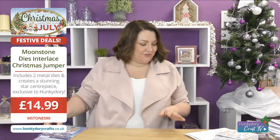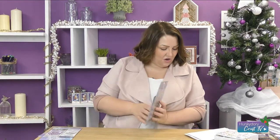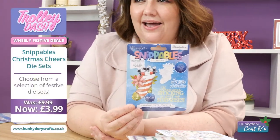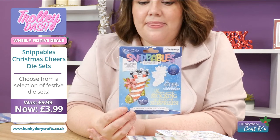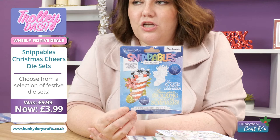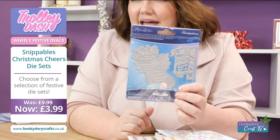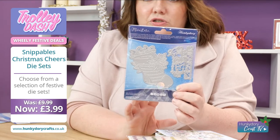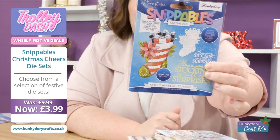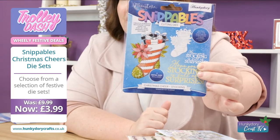Now, let's get back to where I was before. We'll have a little extra look at some of our trolley deals from the other day. We have our Snippables Christmas stocking here. Now this was designed to go with the Snippables paper pad, and you layer it on top and you cut away the layers. But for just a Christmas die on its own, it can still be used without anything else. Just look at the detail in there. You can cut it out and colour it in, just as one layer. Look at this one coloured in on the front. So that's the kind of look that you could achieve with it. It has all the snippable patterns inside the packet, so you could cut it lots of times and colour in all the layers yourself as well.